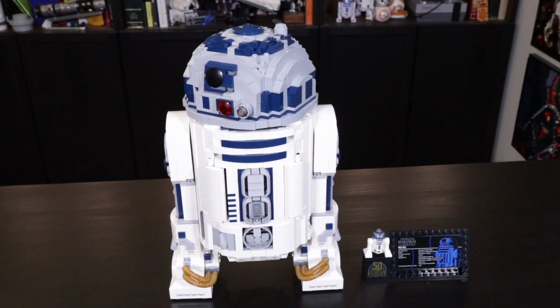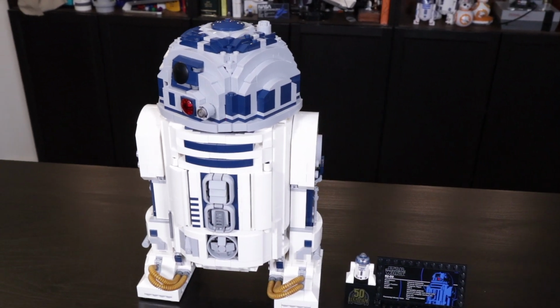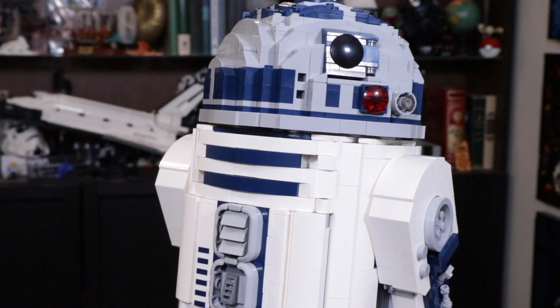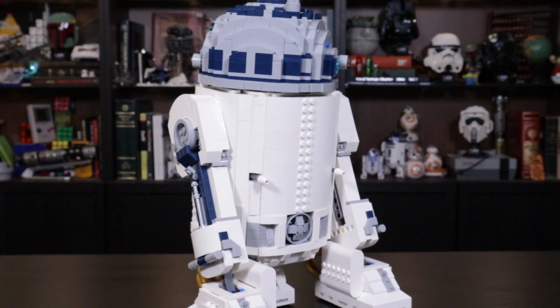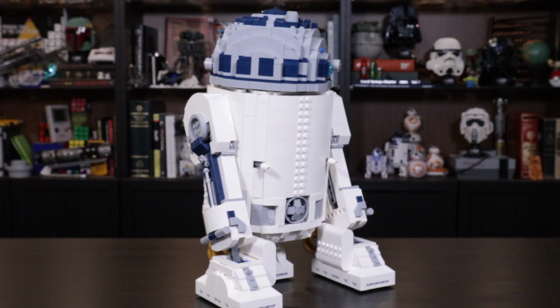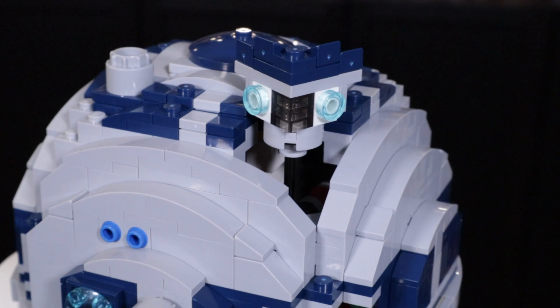But those are all details about the character itself. What about the LEGO set of the character? Well, in my opinion, LEGO did a really great job depicting this character in LEGO form. Is it worth $200? That's a harder question to answer, but I will attempt to do so by telling you about all the cool features and details included in this set right after we build it.